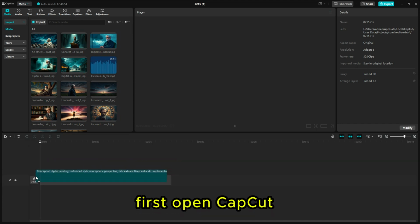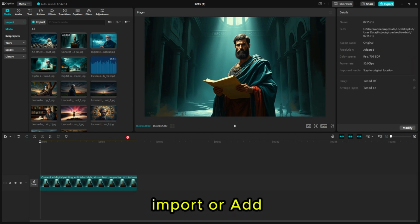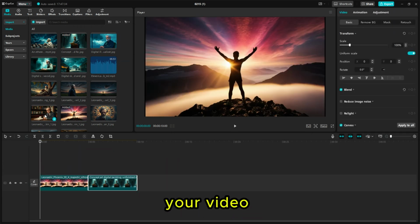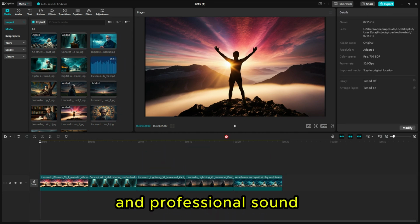First, open CapCut and create a new project. Import the professional audio generated using 11 Labs by selecting the Import or Add File option. Drag the audio to the timeline, ensuring it is correctly aligned with your video. Adjust the volume if needed and apply noise reduction for a clean and professional sound.